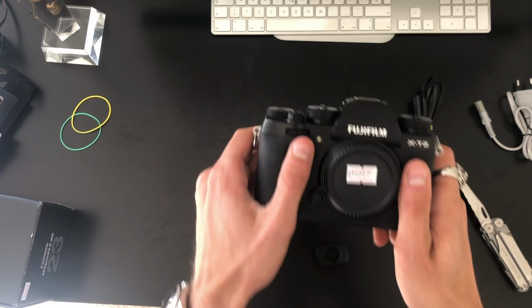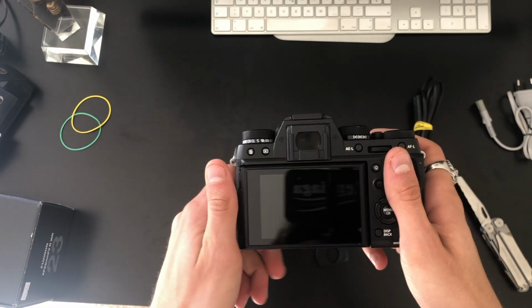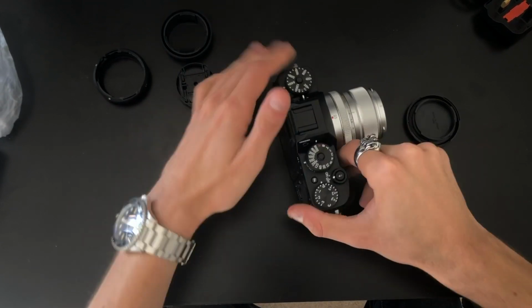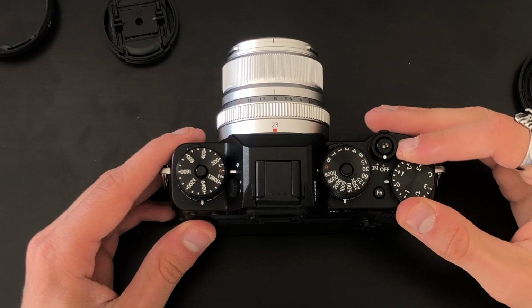And here it is. Oh man, this feels good in the hand. Little Fujifilm X-T2. Compared to my other one before, this is tiny. This is great. An APS-C sensor right here. Let me pop a lens onto this thing. The reason I picked the Fuji X-T2 here, I love how this thing looks. Beautiful retro look. You've got these dials.